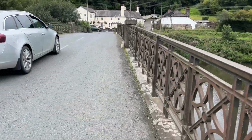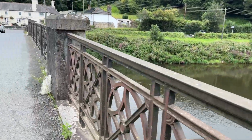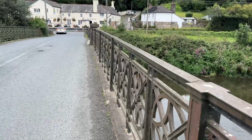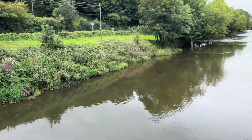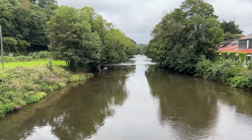Right, we'll cross over the river Tor. I'm suspecting that this river does give problems when it's in full flood. Whether it'll flood this bridge and this road, I don't know, but I bet a pound to a penny it can get high. Oh, you see the bridge down there where the railway goes over the top.